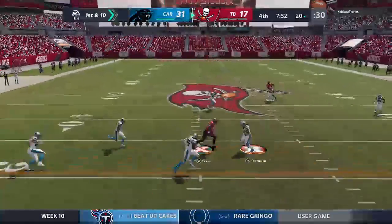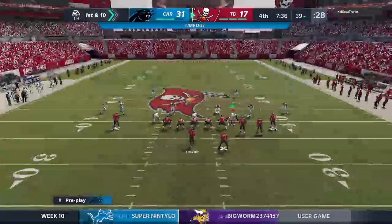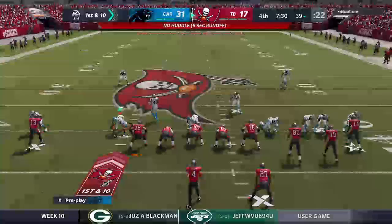Fake. They'll look to throw. That's complete to his running back, Evans. And he gets this one just shy of the 40. They'll mark him down at the 39. An excellent way to start the drive there. 18 yards.